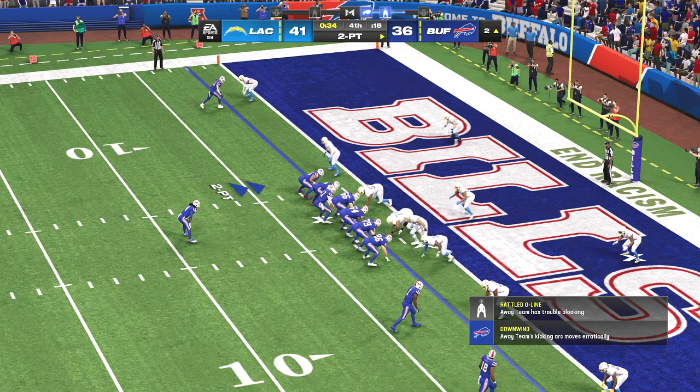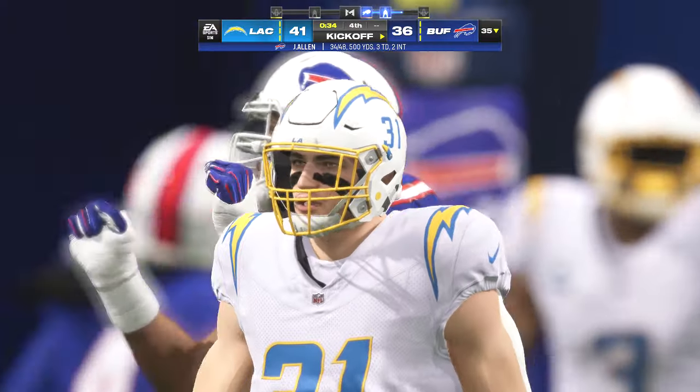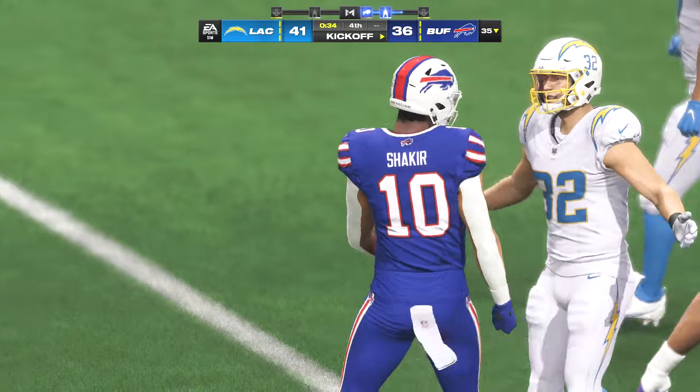No doubt about it. To throw is Allen. And no, it falls incomplete. So the two-point conversion, no good. So unable to throw it in for two from the two.